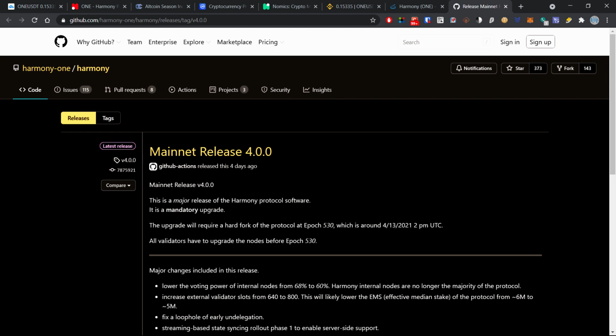The new mainnet will feature some pretty important changes and upgrades. It will lower the voting power of internal nodes, which means that Harmony's controlled internal nodes will no longer have the majority of voting power for the protocol. This is a big deal. It will also increase the number of external validator slots from 640 to 800, which will likely lower the effective median stakes required for the protocol from about 6 million to about 5 million. We'll also offer some consensus and verification optimizations, as well as other minor fixes and upgrades.